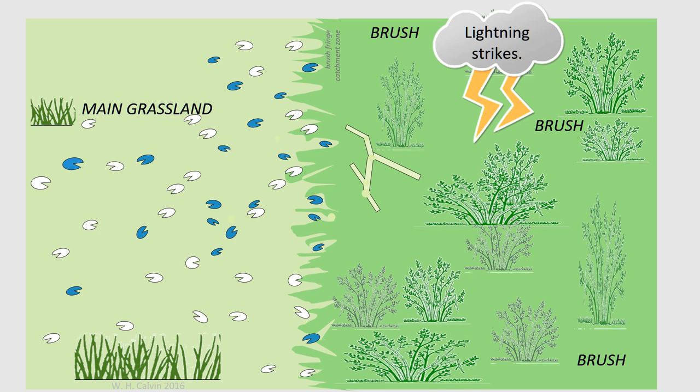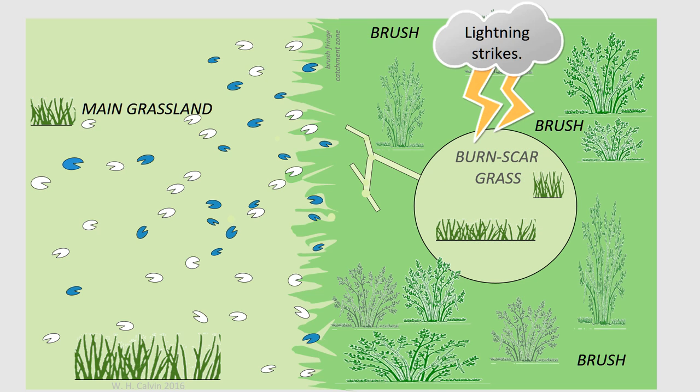Now this grassland gets hit by a lightning strike and it causes a burn scar. A month or two later, there's a lot of grass in the burn scar, but none of the animals have discovered it yet. There are some grassy pathways in the brush, but they don't happen to connect over. But these fellows that are exploring the fringe inlets get a path that opens up, okay? And now those that happen to like being way back in the grass leaves going back to the brush, those guys are the ones more likely to find their way in.